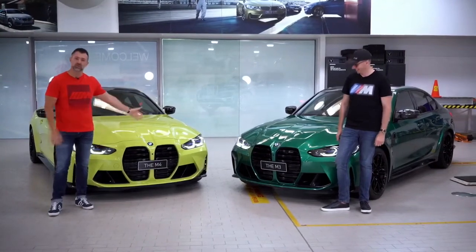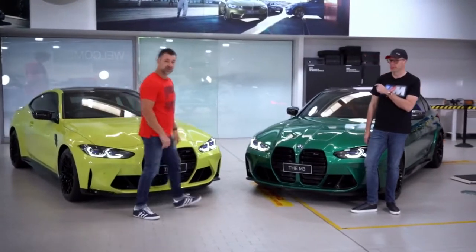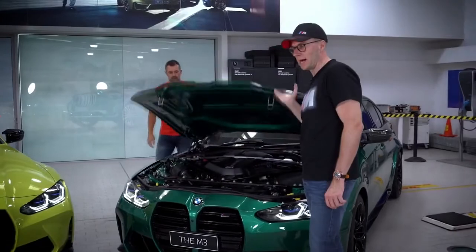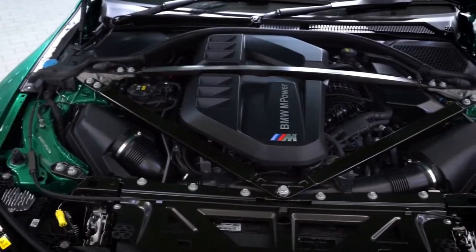As you can see, we are joined by the 6th generation M3 and M4. Let's look under the bonnet. Let's do that. DC, the heart of the M3. Absolutely amazing, Nick. Incredible. New S58 engine, am I right?